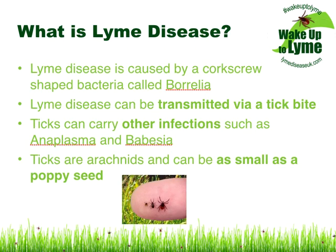So what actually is Lyme disease? Lyme disease is a bacterial infection that can be contracted by both humans and some animals. It's typically transmitted via a tick bite. And when that tick bites, it can also transmit other infections such as anaplasma and babesia. As you can see from the photo, ticks are extremely small, so it can be very easy to miss a tick bite, and therefore you might end up bitten and infected without even knowing that Lyme disease might be a potential.